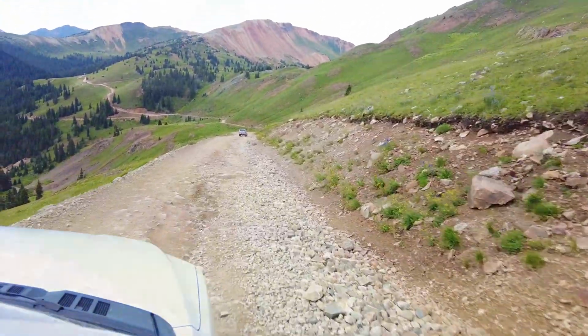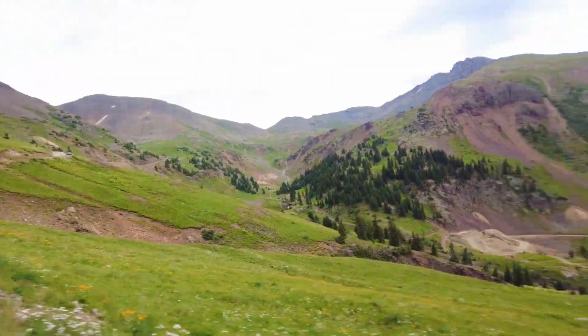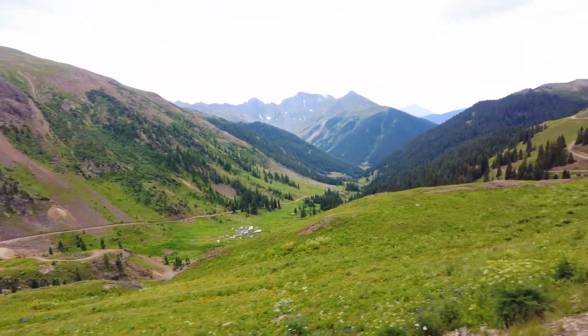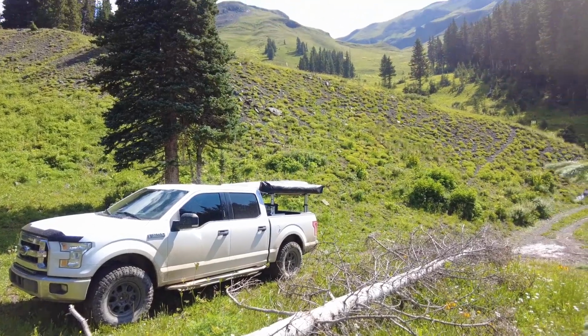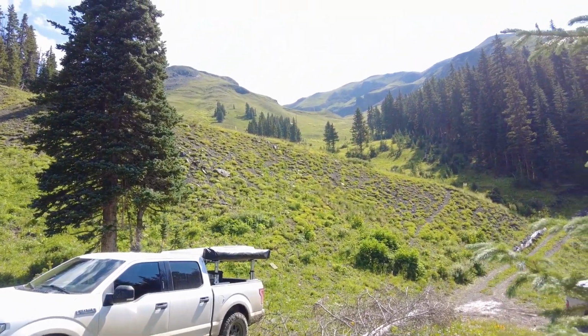We did this trip towards the end of July, and in the San Juans, that usually means it's pretty rainy. There was pretty much rain almost every day on this trip, but luckily the campsite set up with the big awning and all that made it pretty habitable.